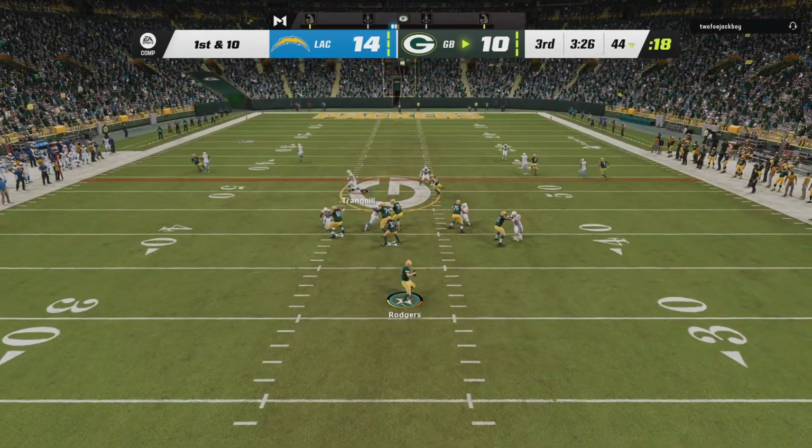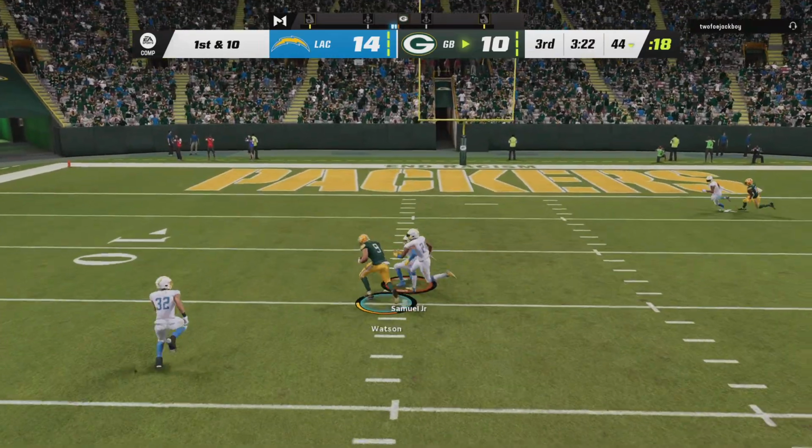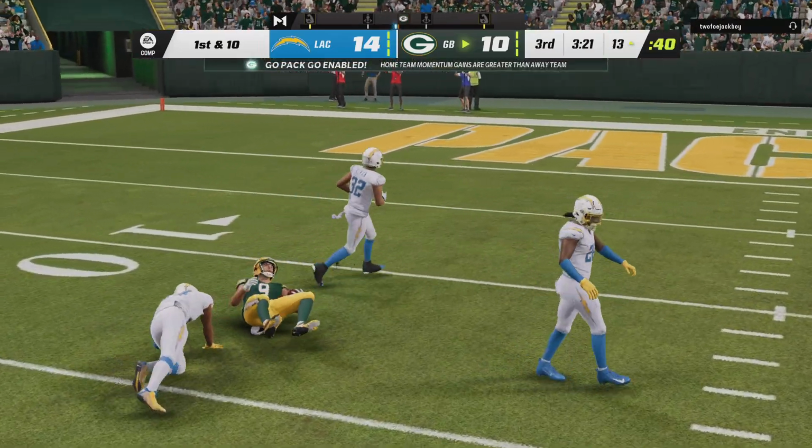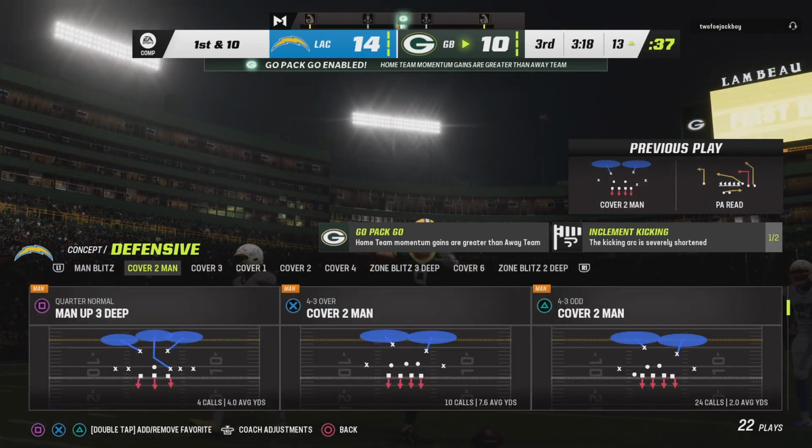To throw, it's Rodgers. He's going to launch this deep for Watson. And got his man, complete. And they're going to be set up now with the ball at the 13-yard line.